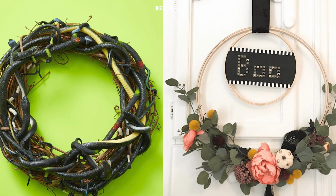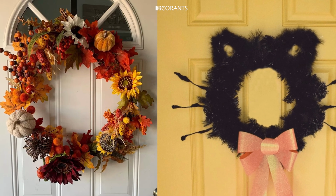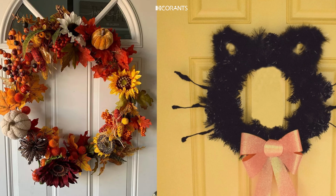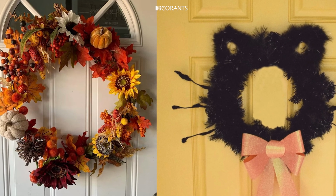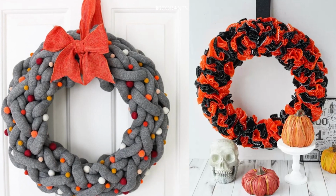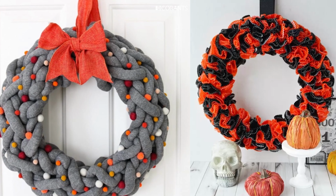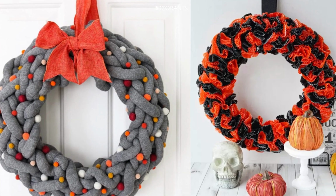Today, we're exploring the many layers of Halloween wreaths. These circular masterpieces aren't just about decor, they're about mood, narrative, creativity, and the joy of celebration. From the materials you choose to the vibe you craft, each wreath tells a story that's uniquely yours.